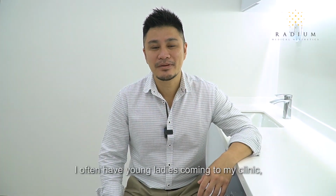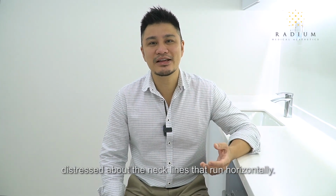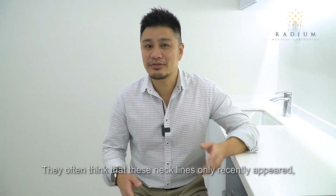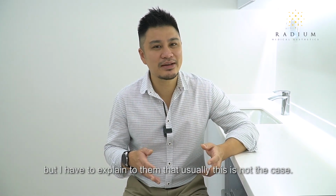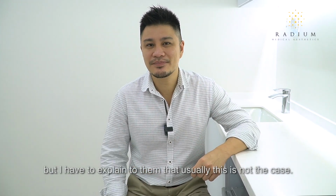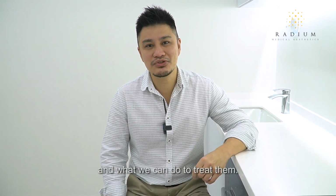I often have young ladies coming to my clinic, distressed about the necklines that run horizontally. They often think that these necklines only recently appeared, but I have to explain to them that usually this is not the case. Today we're going to talk more about these horizontal necklines and what you can do to treat them.